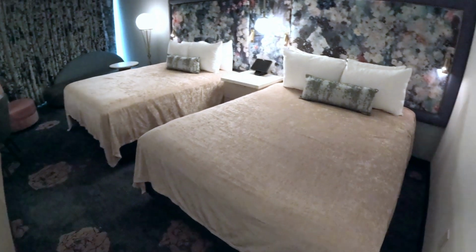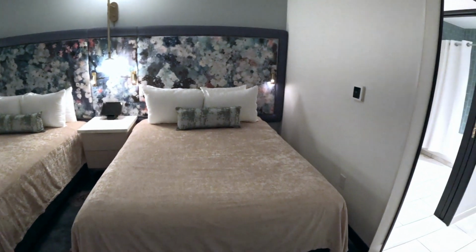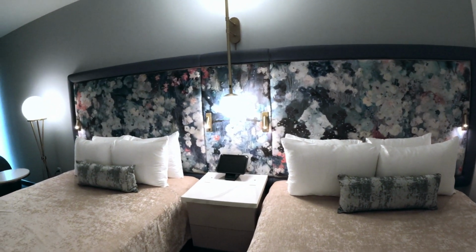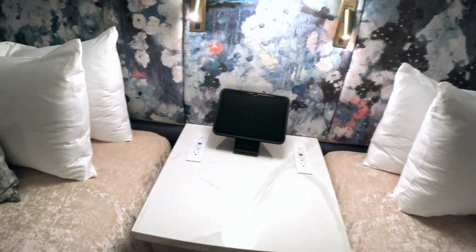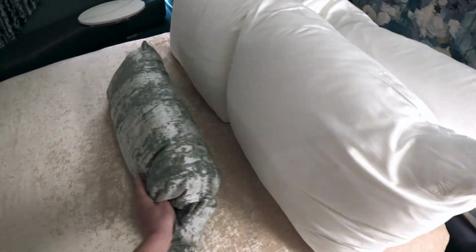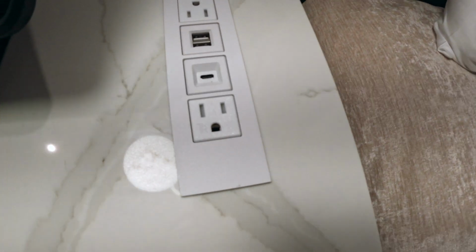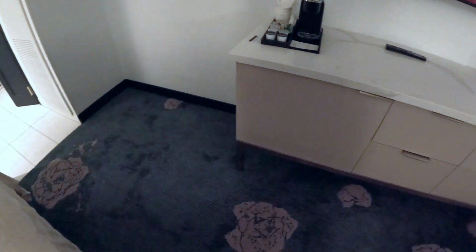And moving on, you have here 2 queen beds. They do have king bed options, but we got 2 queens. Thermostat right here. Love this back wall. It feels very feminine here, and I really like it. Tons of pillows, and even a decorative pillow, which I feel like you don't see a lot in hotels. A lot of plugs here, different options. You don't have any space underneath the bed, so just be aware of that. So you'll have to store your luggage either in the closet or, I mean, there's ample space here for sure.